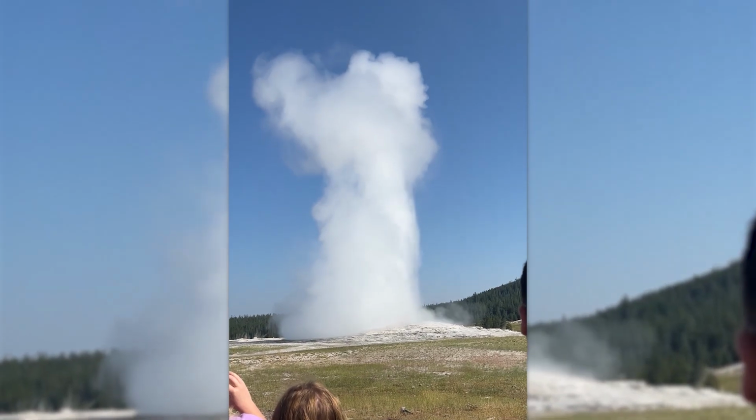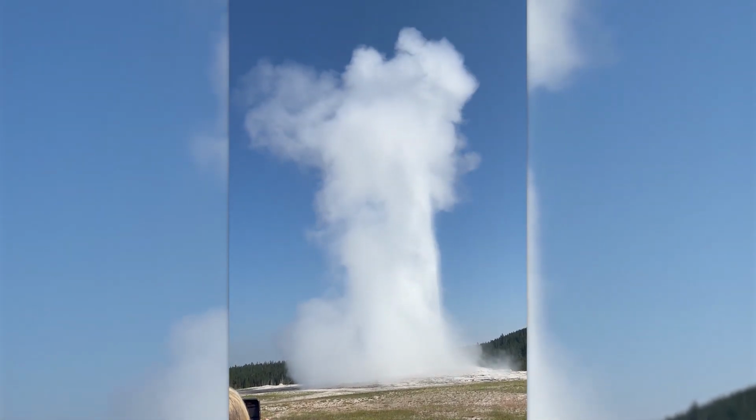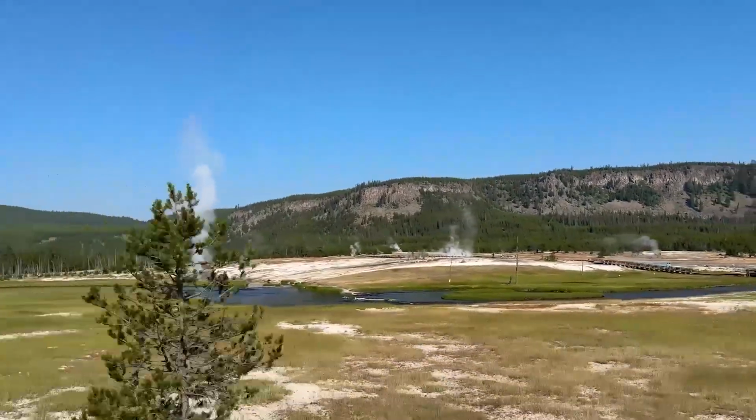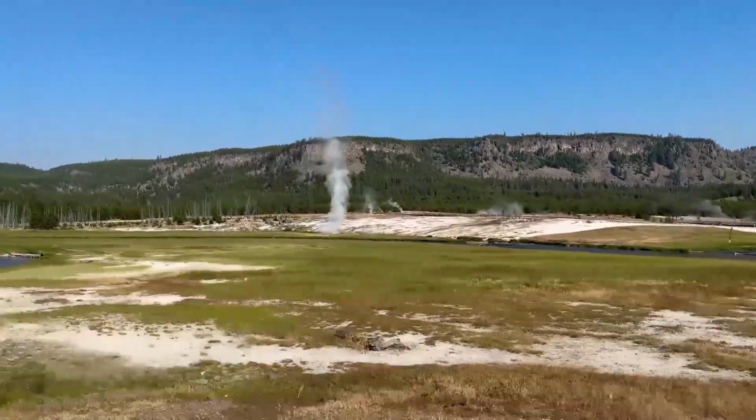Old Faithful doesn't go off every 60 minutes, but it's roughly every 60 minutes. So if you barely miss the geyser going off, you've got another 60 minutes to wait. But not bad. You can go into the shops. There's plenty of things to do for tourists, to get some ice cream, buy some trinkets. There's plenty of things to do in those gift shops.